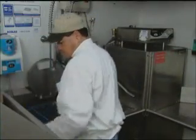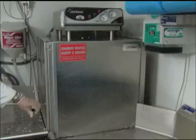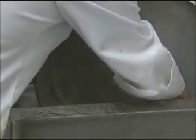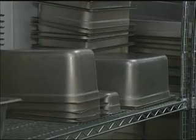Make sure you're properly cleaning dishes and equipment. Most dishwashers rely on chemicals and temperature to ensure the dishes come out clean and sanitized. If you wash by hand, use hot soapy water and rinse with hot water. Air dry the equipment. Store equipment in a clean, dry place.